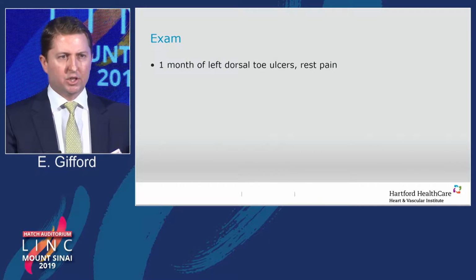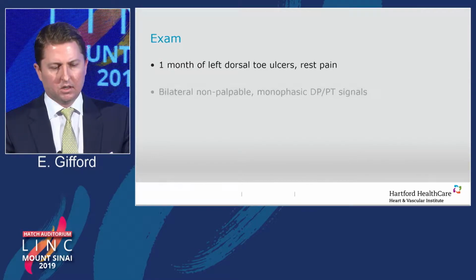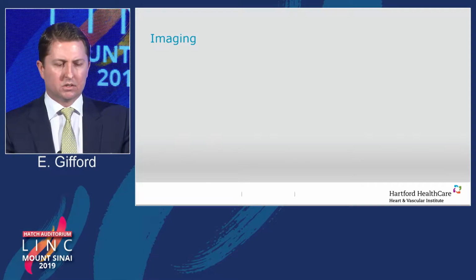Now she comes in, being routinely surveilled, with one month of dorsal toe ulcers on her left foot and rest pain. She has bilateral non-palpable monophasic DP and PT signals, shallow ulceration on the dorsal aspect of the left third and fourth toes, and palpable 2+ radial and brachial pulses in the bilateral upper extremities.